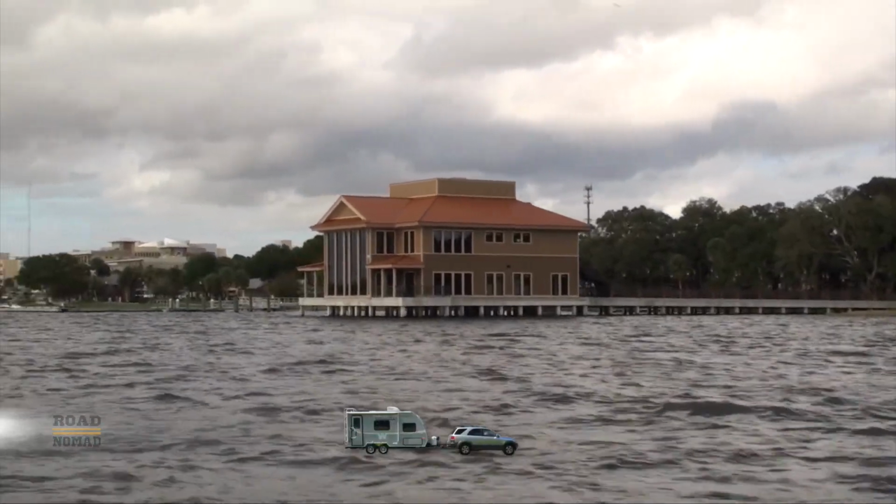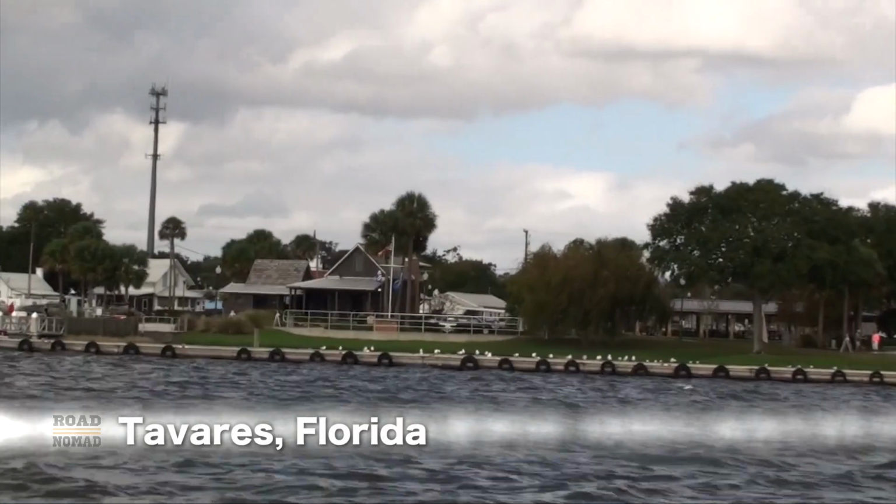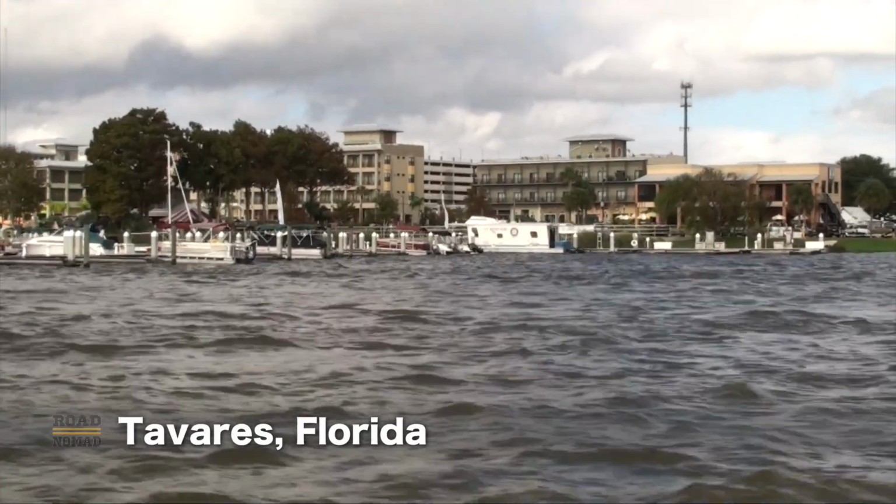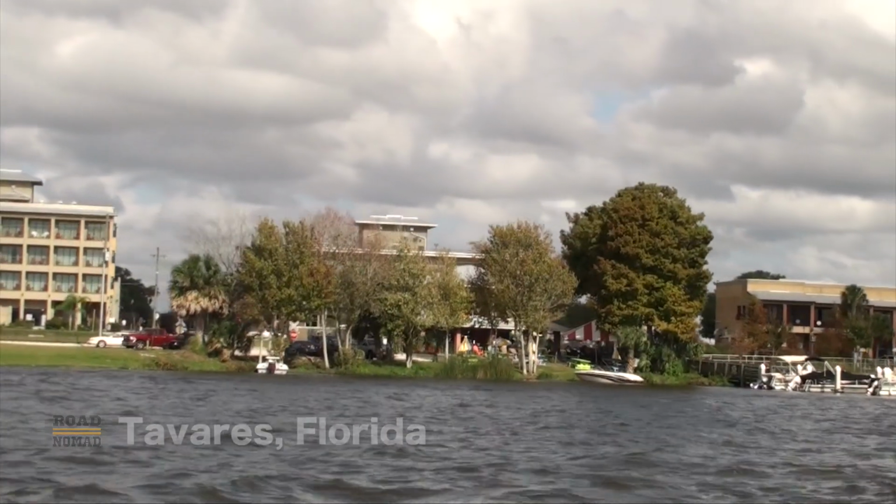We are arriving to the neighboring town of Tavares, where later on we are going to do the plane and train portions of our tour, but right now we are going to continue to the Dora Canal.